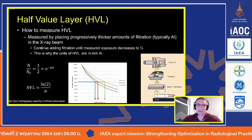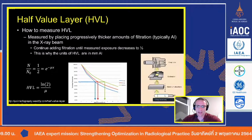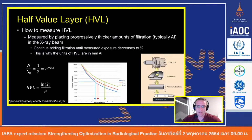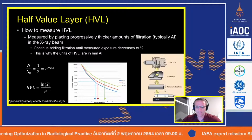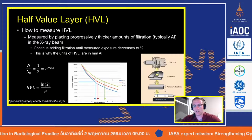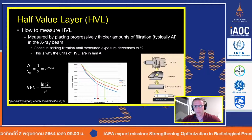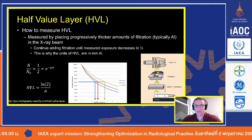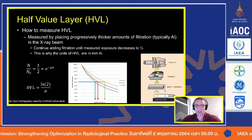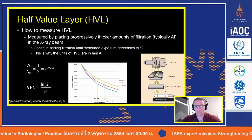And of course, the half value layer, the HVL, is called that because it represents the amount of filtration that reduces the beam by 50%. So we can make these measurements, and here I simply made this plot. I created this plot with 3 different kV values: 70, 90, and 120. And you can see that for the same half value layer, you need more and more filtration with higher and higher beams.